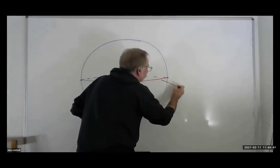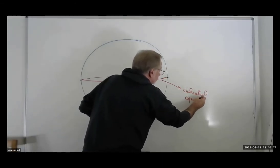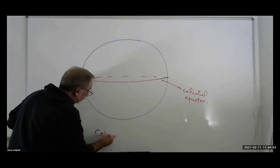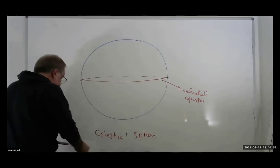Okay, so this is the celestial equator. We call this whole thing the celestial sphere, right? So this is the celestial sphere. Yay. All right.